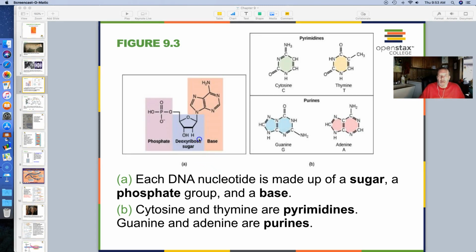It's made up of a sugar, a deoxyribose sugar, and so at each of these junctions we have a carbon molecule, so the sugar is made up of a carbon backbone, and they're actually numbered for a particular reason that we'll look at in just a minute. The DNA nucleotide is also made up of a phosphate group.